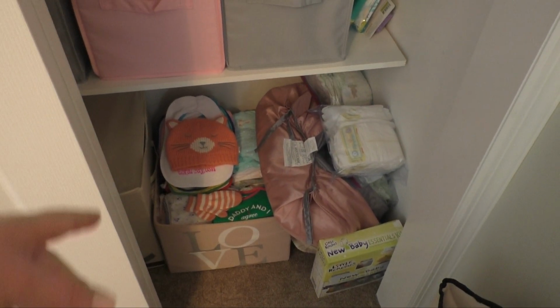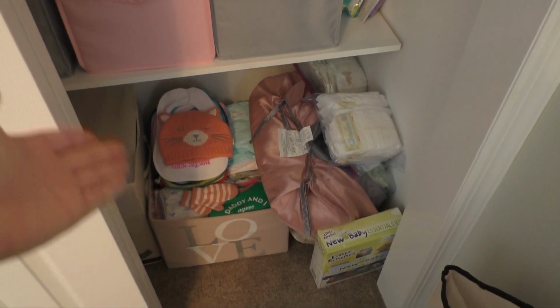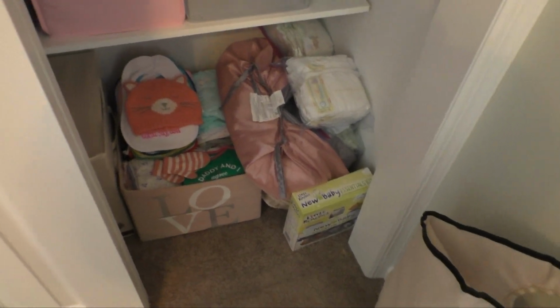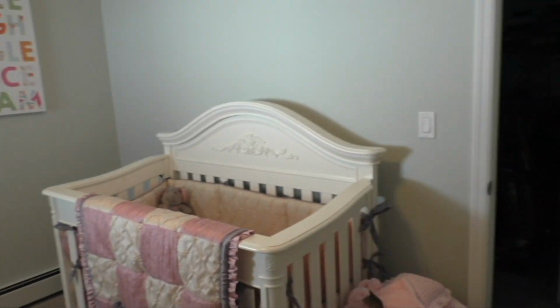Bibs, holiday bibs, first, second, third month bibs. As you can see, mittens and a hat. Stuff I'm not using right now, and clothes up until 12 months are all in there. And as she gets bigger, I'll start to circulate that stuff out and put it in her dresser. And someone just gave us another gift from Sal's work, so I have stuff floating. That is the room.